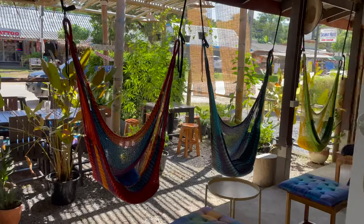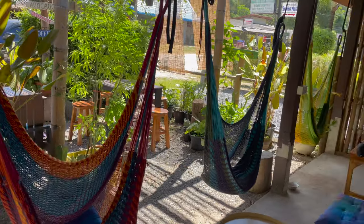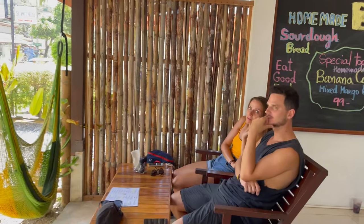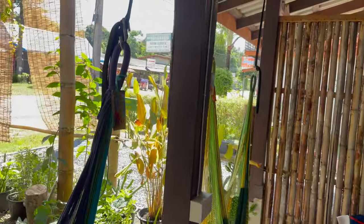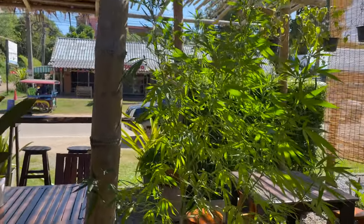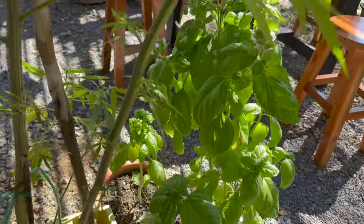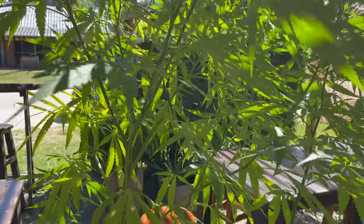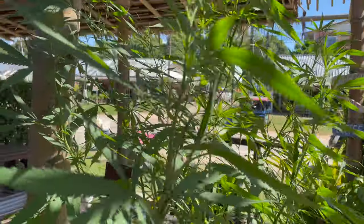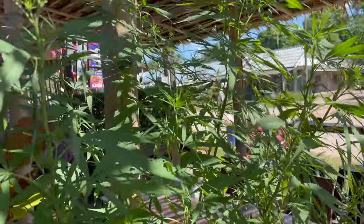There's a couple of hammocks. You can sit down in the hammock and swing around while you're eating your breakfast, or you can just sit over here like this couple and enjoy the view of the little garden. The little garden has lots of things in it. Some fresh basil there. And then of course there's this little sucker here that I think is actually a boy and will have to be culled at some stage very soon.